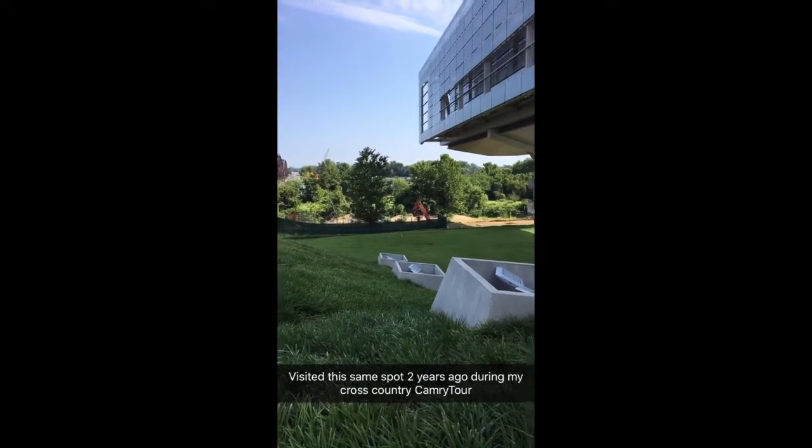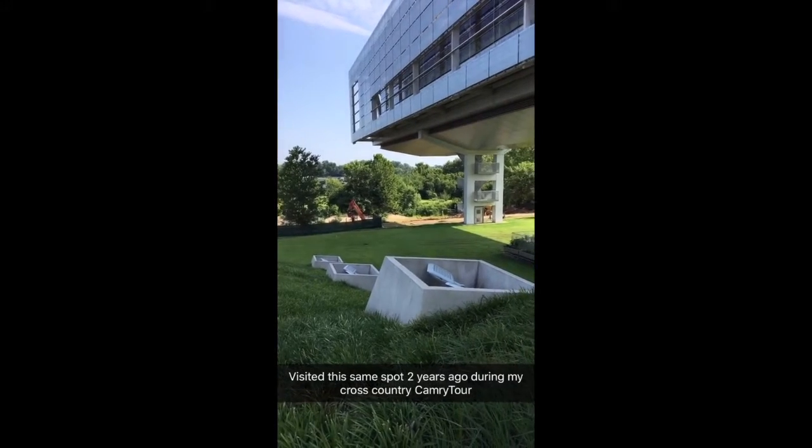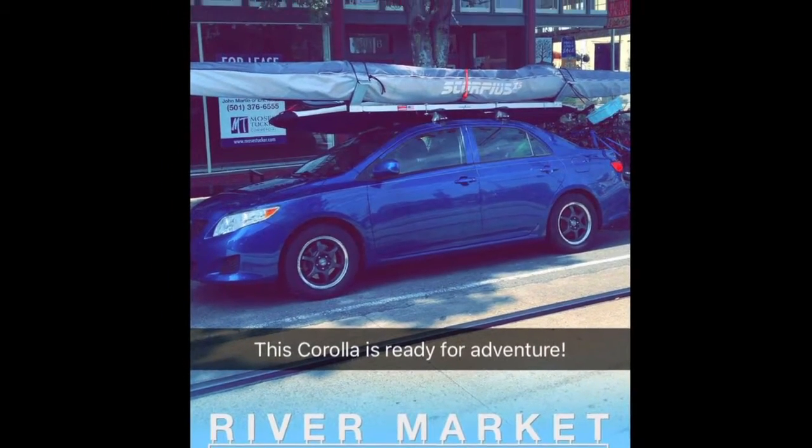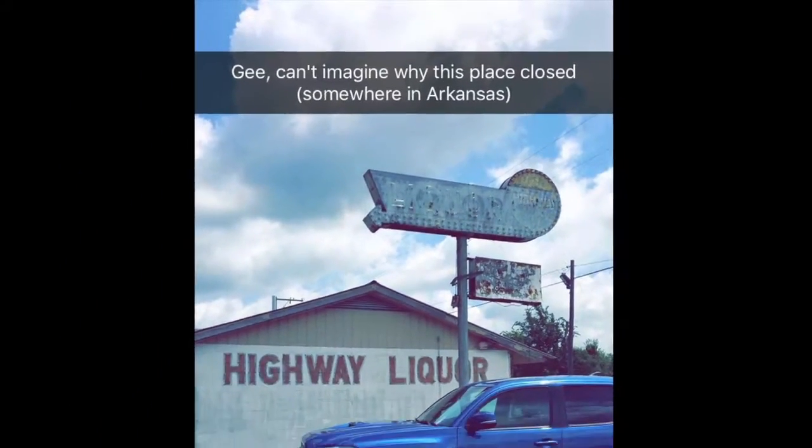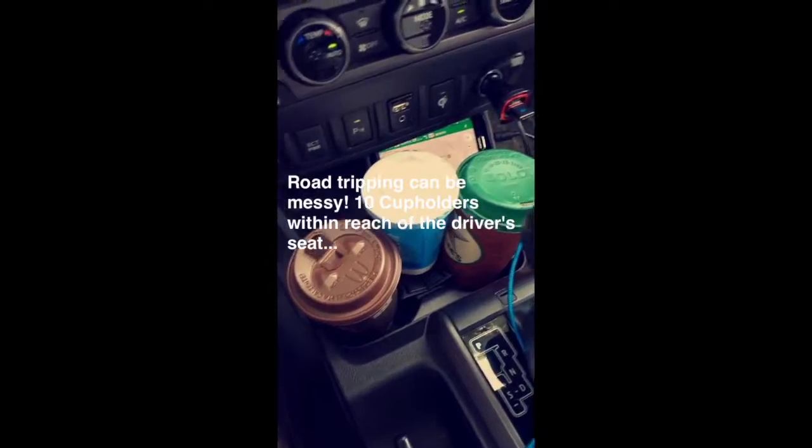This Corolla downtown was pretty cool. It was definitely geared for adventure. And I made another stop with the Tacoma. It had this old highway liquor store that was obviously closed. All right, so there's some cup holders there, over here, here, and there.